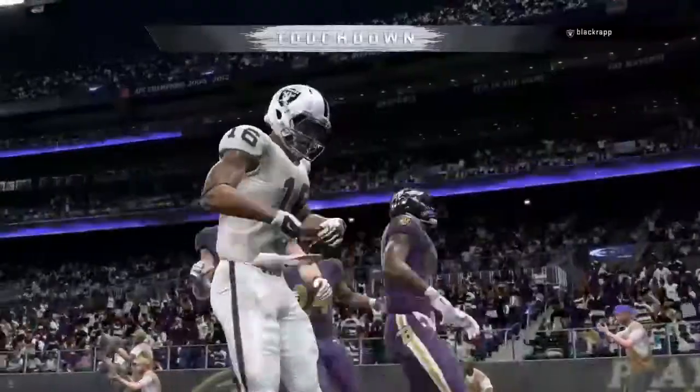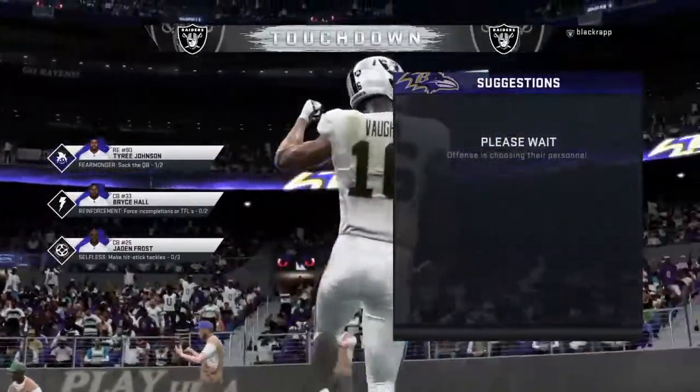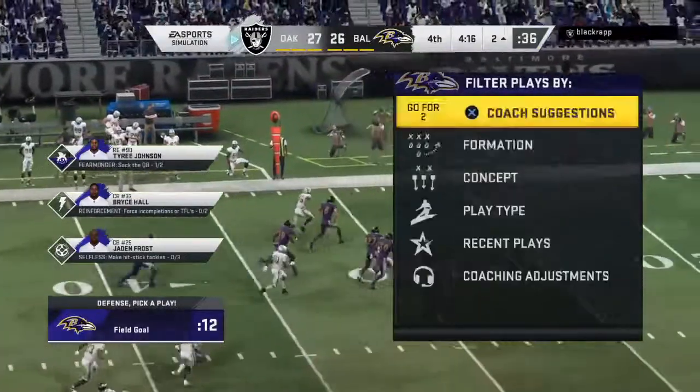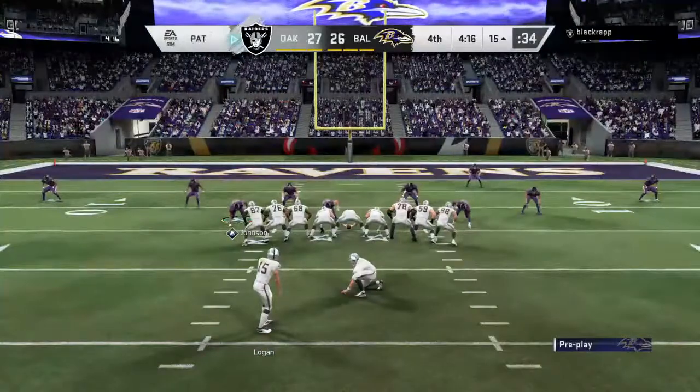And all the way in. Touchdown, Oakland. A 71-yard punt return. And the Raiders have retaken the lead. So from 3 scores down, these guys have fought all the way back to grab the lead.